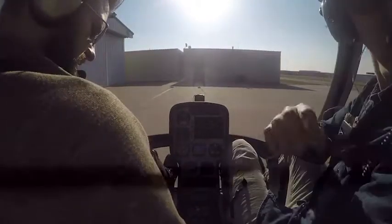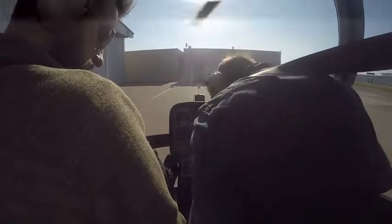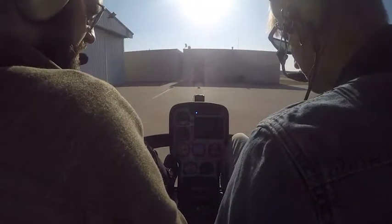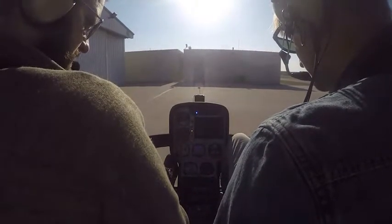Alright, so first thing to do, you can turn off the governor and roll down to the 12 o'clock position. Governor off. Yep. Roll down to 12 o'clock position. There you go. Up just a hair. There you go. You can roll it down a little slower next time. Okay. Cool. And now you can pull out your checklist.